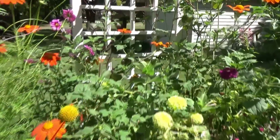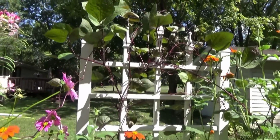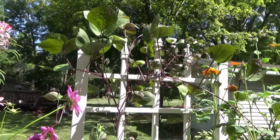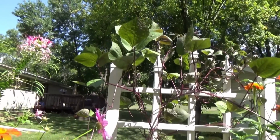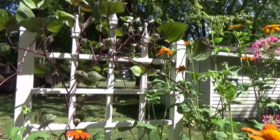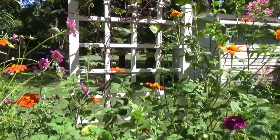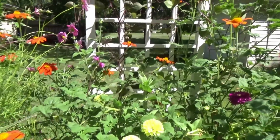Like I said, my viners this year I'm very upset with because this is a hyacinth bean vine, a Ruby Moon. I have not seen any blooms from it. It's got leaves. It's doing really good, but not what I was expecting. Probably a little too much competition in here from the other stuff.